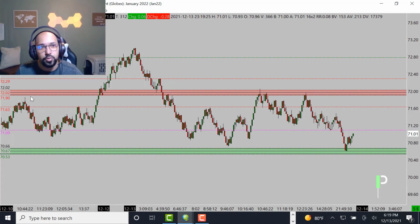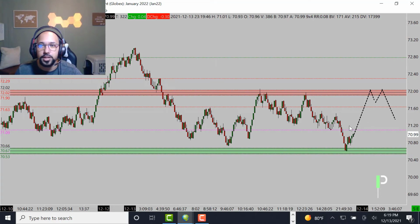We're going to be looking right between these 71.90s to about 72.02. That's going to be a key area of resistance as well. So if we do get up into this area and we fail to break it, look out for this area to be a nice double top for a continuation move to try to short it down. That's going to be a decent area. Levels above that, 72.29 and 72.78, as the areas of resistance above.